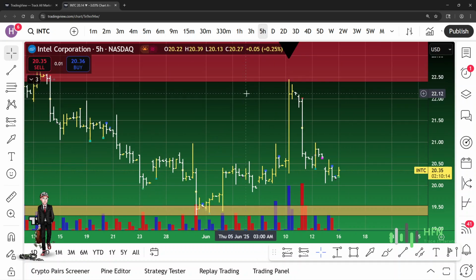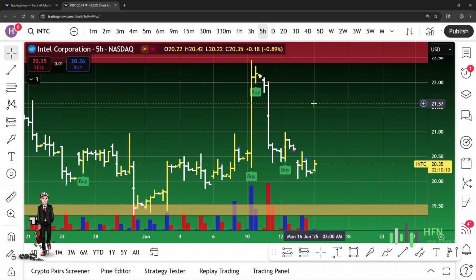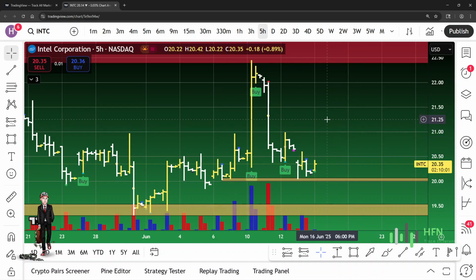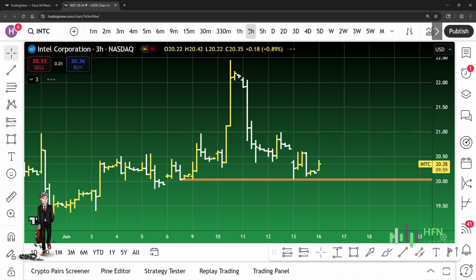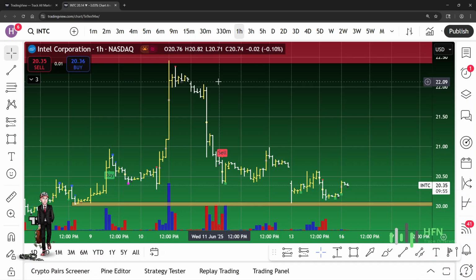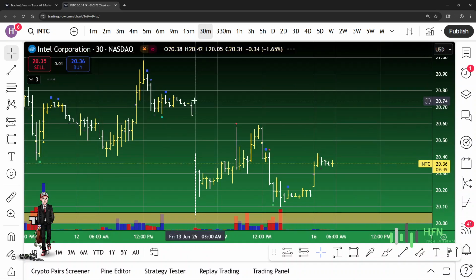Here's Intel on the 5-hour chart. So again, can we see price bounce? Most definitely. It looked like we can see it bounce on the 5-hour chart, like right here. So we're getting an opportunity for the market to bounce right now on a shorter time frame. Here it is on the 3. Intel on the 1-hour chart. Okay. What about on the 30? Intel on the 30-minute chart.